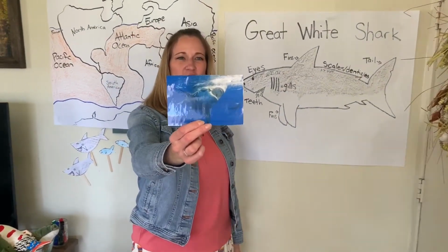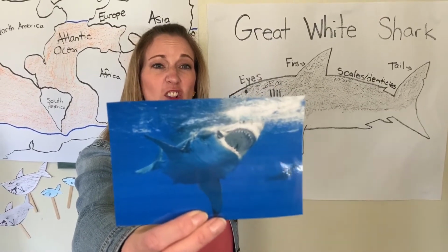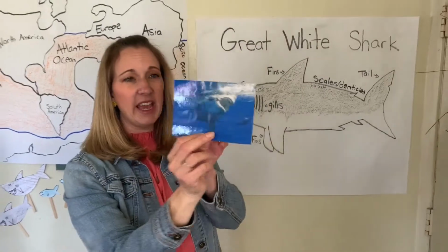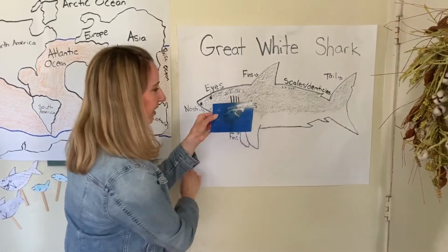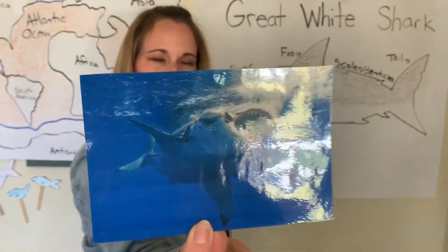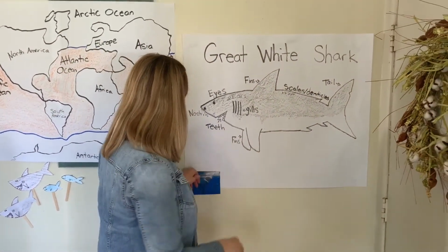Great white sharks are the largest predatory fish on the earth. They grow to anywhere between 15 to 20 feet long and can weigh up to 5,000 pounds. That's really, really long and really, really heavy. So this is a picture of a great white shark. And if you look closely here, you can see just how big he is. He's very wide and very long, and his mouth is really big. Okay? So they get to be large animals.